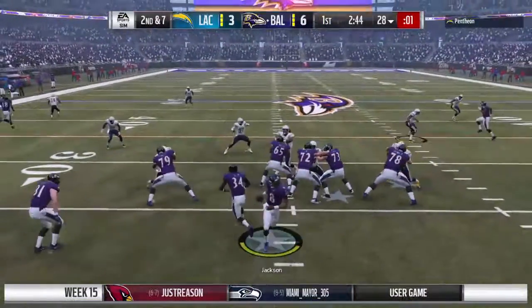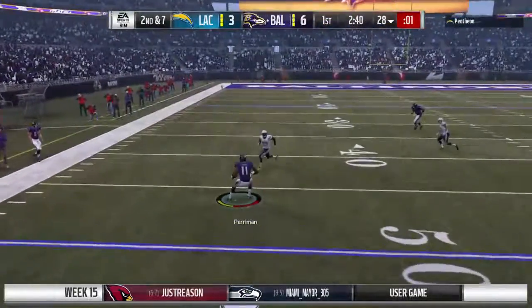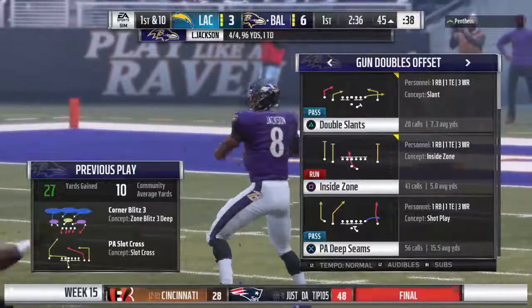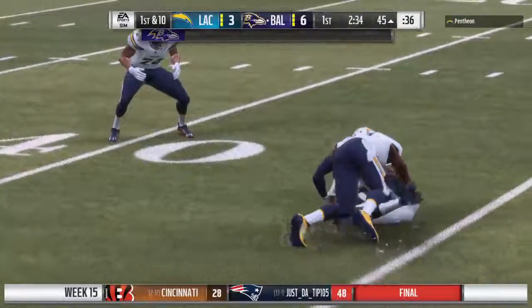They snap it at 1. Now it's Jackson. Got a man. It's Bashawn Perriman. And out across midfield down to the 45. A very solid gain of 27.